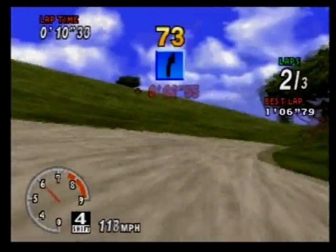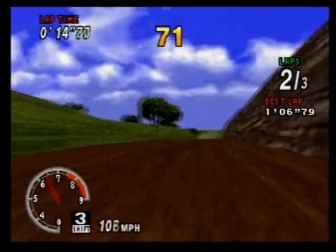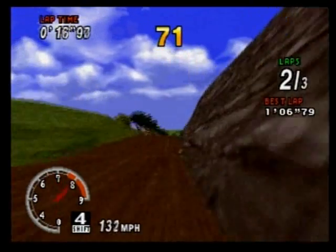Yeah, I got disoriented from trying to switch it back to the cockpit view.